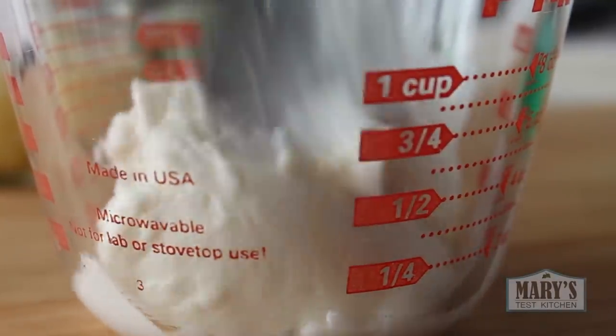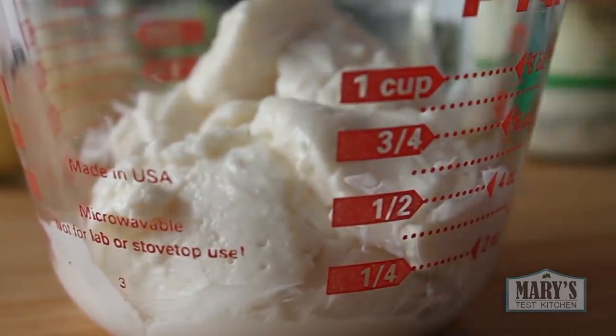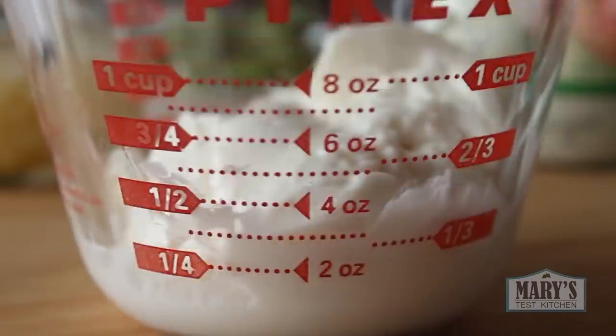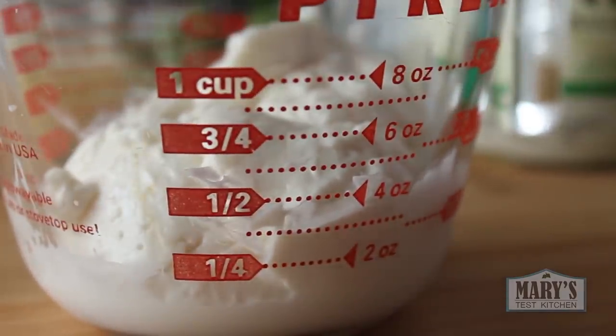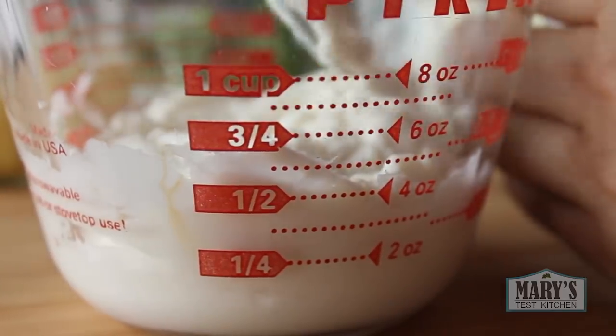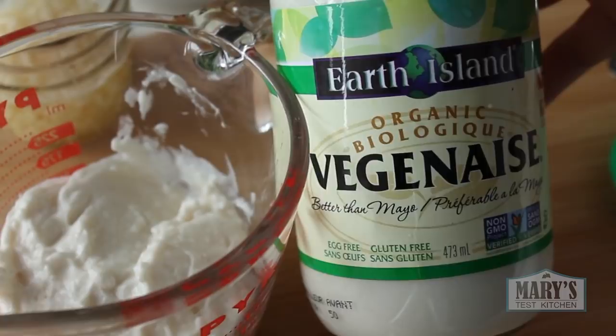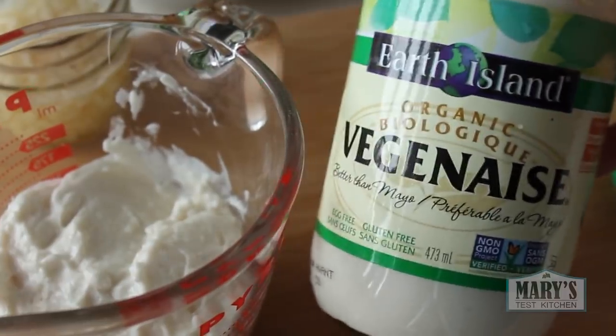But since a lot of you asked, we'll start with a half cup of vegan mayo. Usually I like using my homemade aquafaba mayo, so cheap, so easy and good, but these days I don't have the hand budget to make everything from scratch, so I'm going with the classic Earth Island, aka Follow Your Heart, Veganaise, or Veganase, however you want to say that.